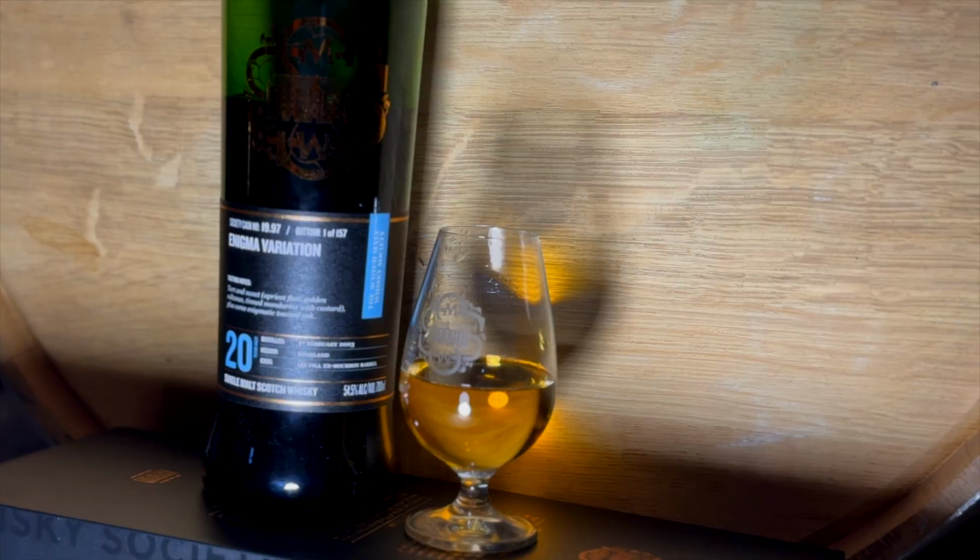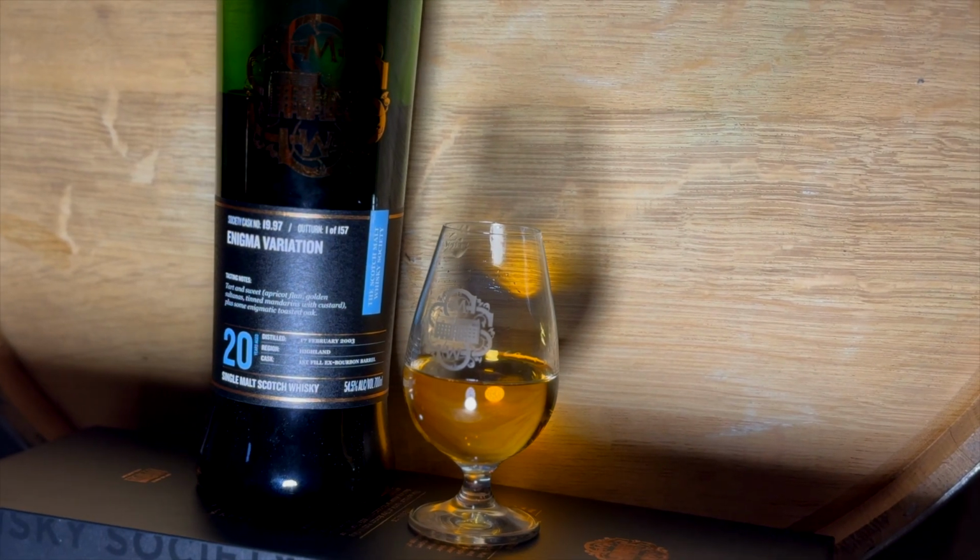This is part of our June 2024 Outturn Preview. It's a 20-year-old Highland. Good enough, it's made it into our black label bottling. It's that kind of step up. Our tasting panel felt that this was an extraordinary whiskey. Gave it that black label with the gold embossing on it.